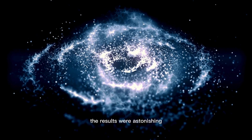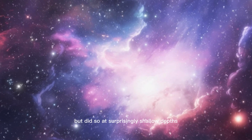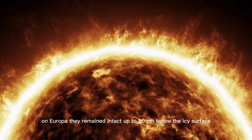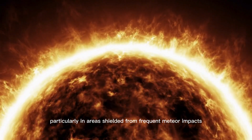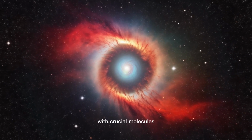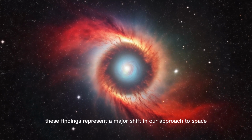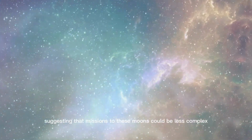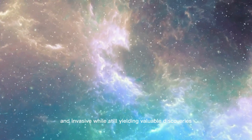The results were astonishing. Amino acids not only survived but did so at surprisingly shallow depths. On Europa, they remained intact up to 20 centimeters below the icy surface, particularly in areas shielded from frequent meteor impacts. Enceladus provided even more promising results, with crucial molecules enduring just a few millimeters beneath the surface. These findings represent a major shift in our approach to space exploration, suggesting that missions to these moons could be less complex and invasive while still yielding valuable discoveries.